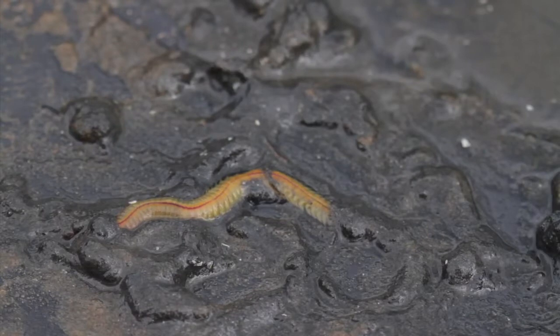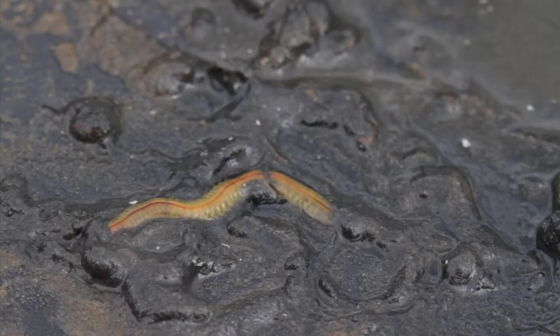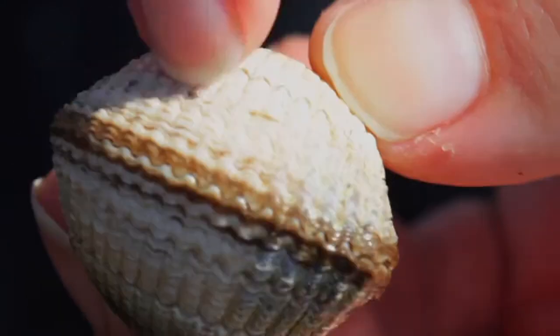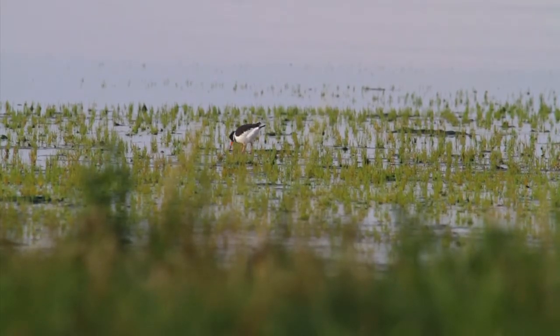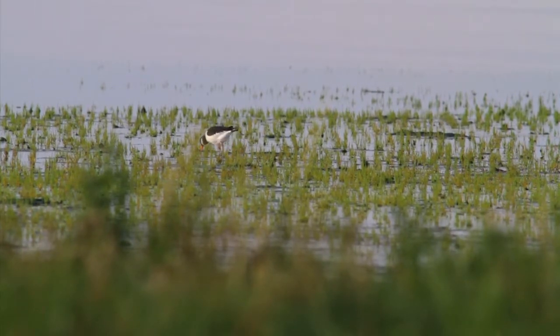These subtle differences in beak shape allow the oyster catchers to change from feeding on soft worms to hard-shelled mollusks. We now know the secret to how oyster catchers feed successfully by developing different beak shapes to adapt to changes in food availability.